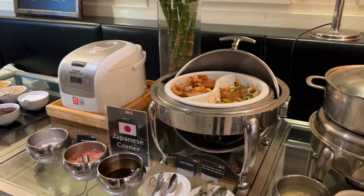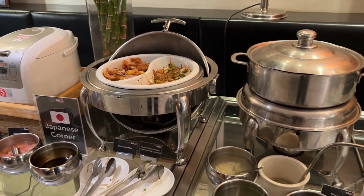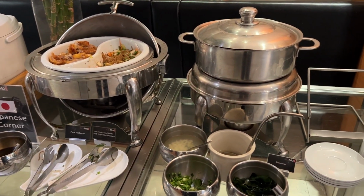I saw overnight oats, muesli. There's also a small section like a Japanese corner. And I would say that the food options here are not too bad. It's quite a lot. So we're going to dig in, and probably we'll summarize the breakfast later on in the conclusion.